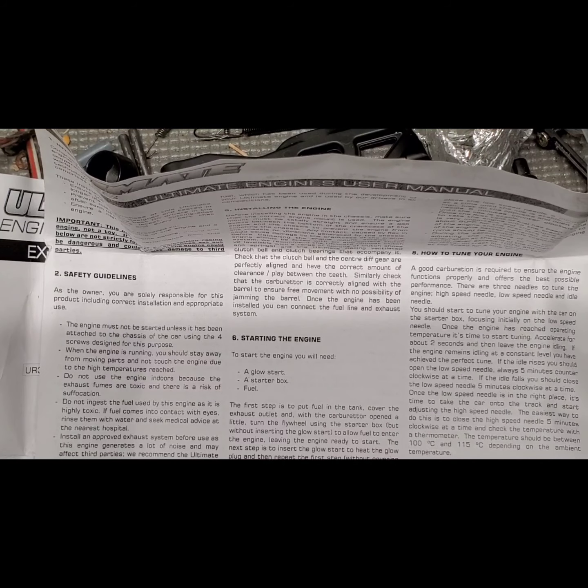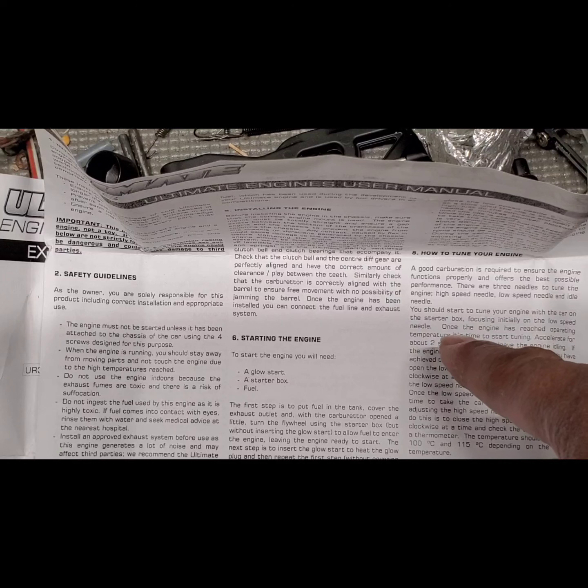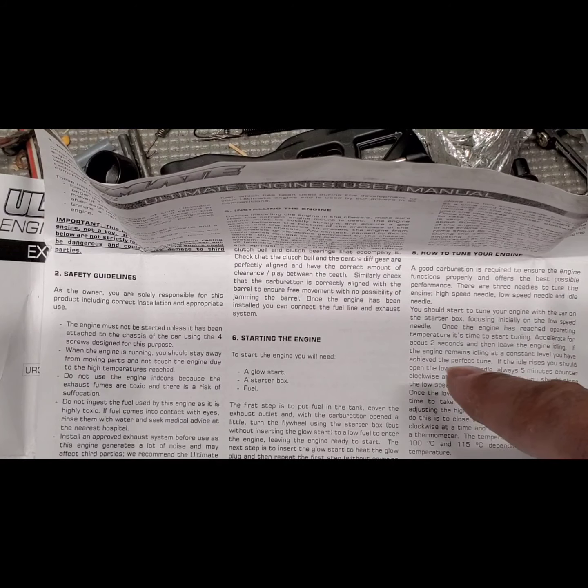So right in this section, it says how to tune your engine. You can pause the video and just read this section right here. But notice when you get to this sentence right here, once the engine has reached operating temperature, it's time to start tuning, which leads into the next sentence. Accelerate for about 2 seconds and then leave the engine idling. If the engine remains idling at a constant level, you have achieved the perfect tune.